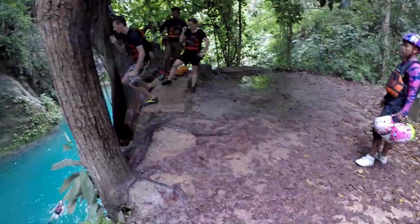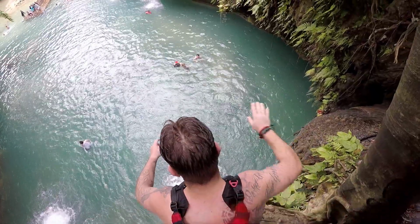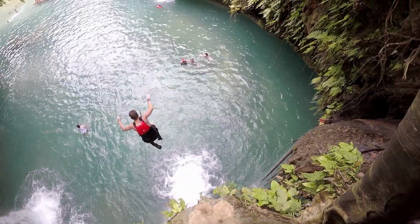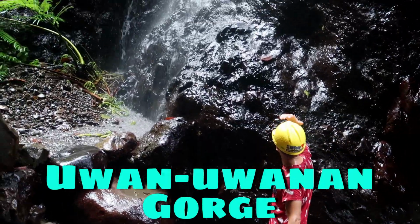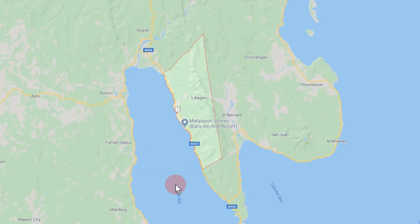So, you know about Kawasan canyoneering. Maybe you've even done it yourself. But are you ready to take that to the next level? Welcome to Uwan-Uwanan Gorge, located in the next town over from Sogod called Libagon.